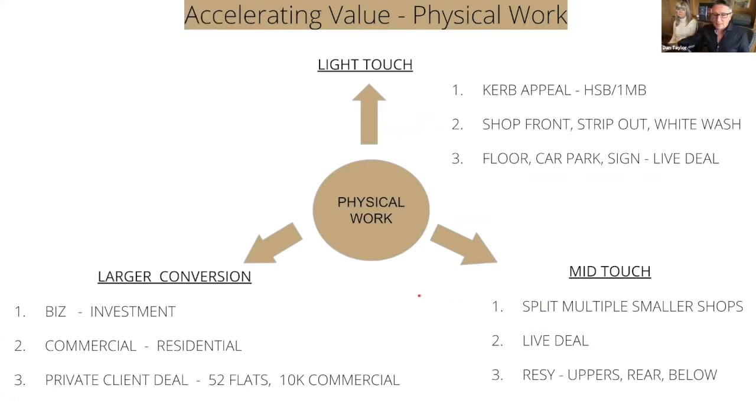But it is a bit private and confidential, but it's a great strategy. And so another mid touch is taking shops and uppers, shops and tops, and just under prior PD, permitted development or prior approval in England. You guys are fortunate down there, and we don't have the same luck up here.